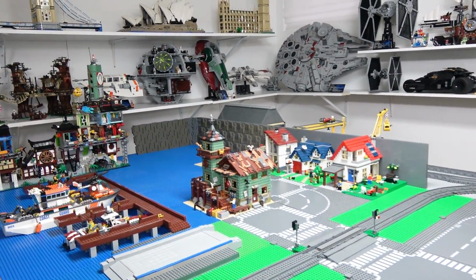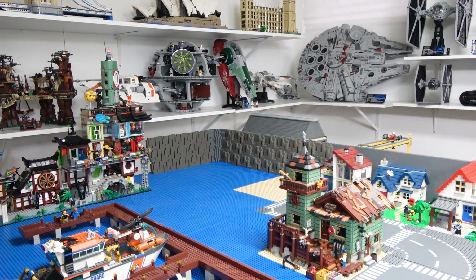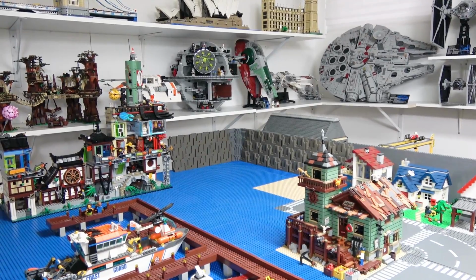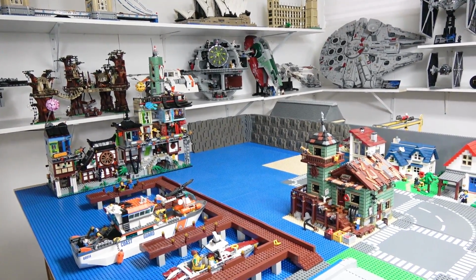Now I started also constructing my wall over here. So my intent here is to build sort of a cliff edge or wall that separates the ocean and the beach from the train yard.